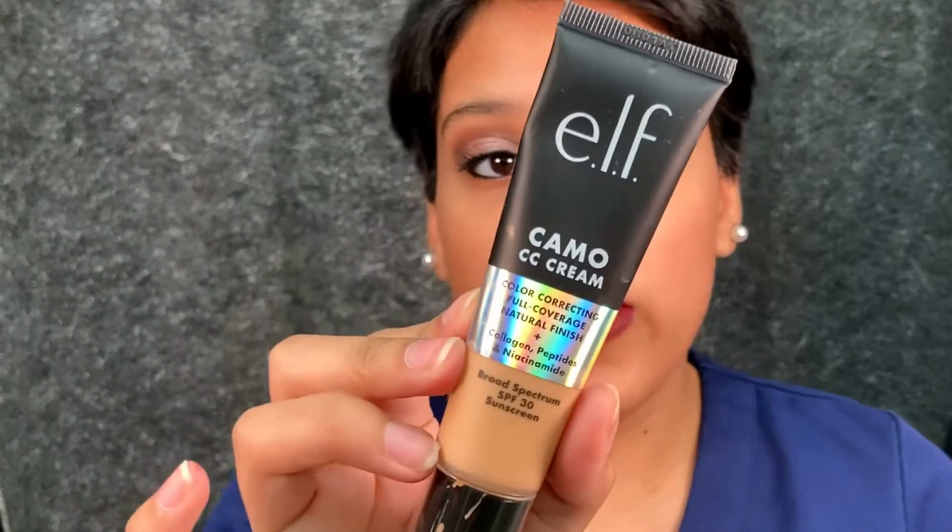Another complexion product that I actually have been using a good amount on camera as well as off camera is the e.l.f. CC Caramel Cream. This is a color correcting full coverage natural finish with collagen peptides and niacinamide, and this is in the shade medium 310. I really love that it gives me a full smooth finish coverage, but again, it's not cakey and it's not weighing down my face.